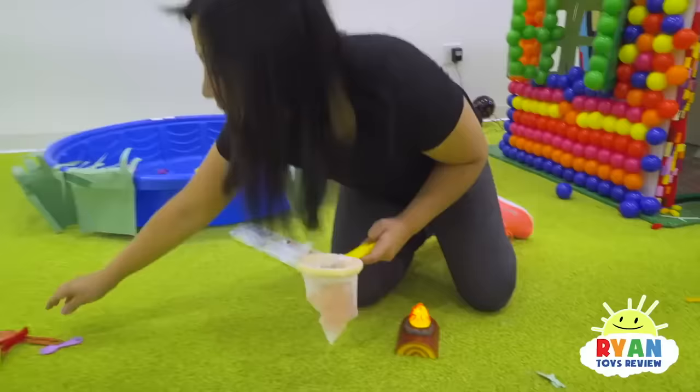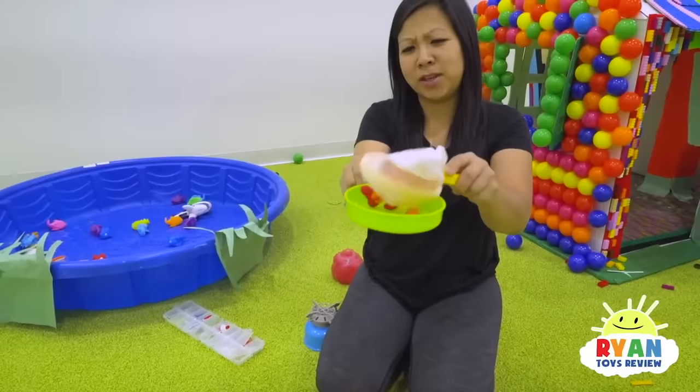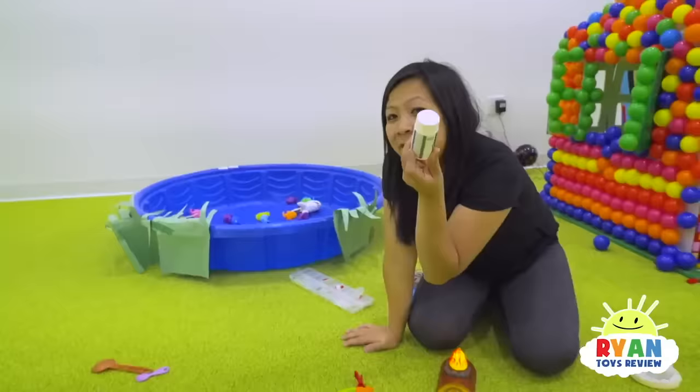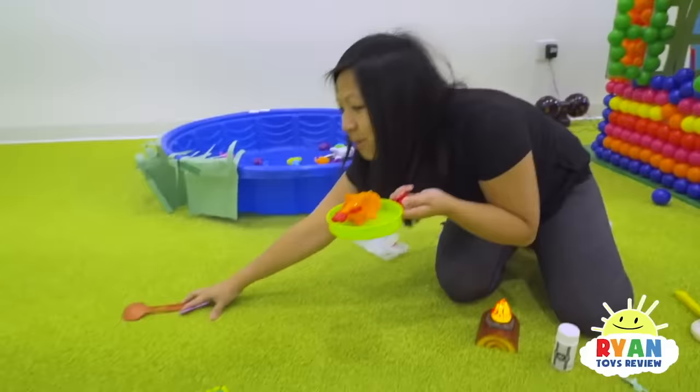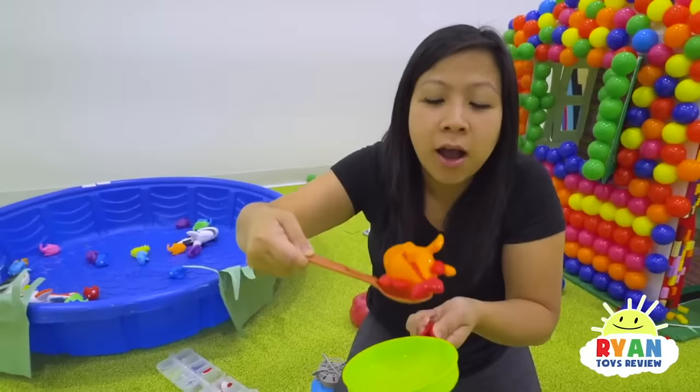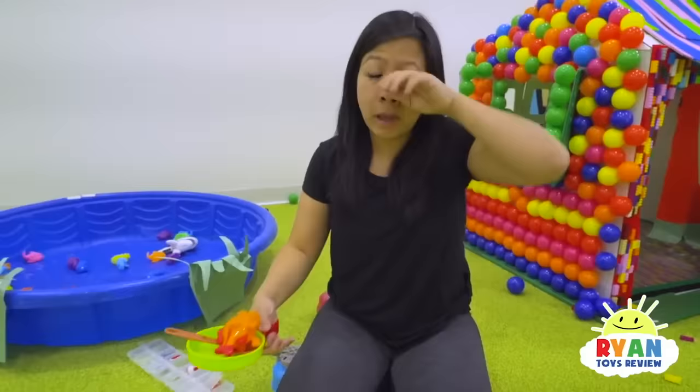See a pan here. Gonna dump my fish into the pan. Come on, fishy, come on. Yeah, does it look good? Found some salt here. Okay, salt in the fish. Yay, now I can eat some yummy fish food. Do you guys like fish? Ooh. Yum, yum, yum. Now I'm getting sleepy.